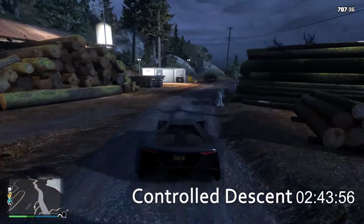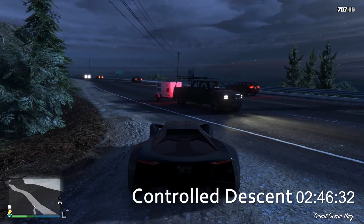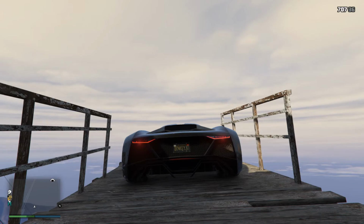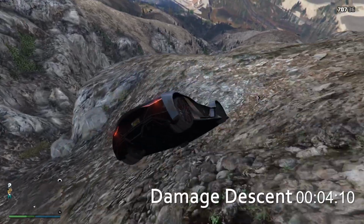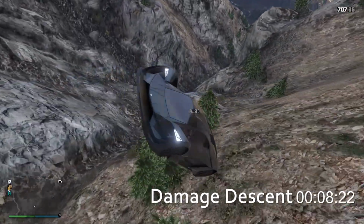But it's making a really good run downhill, and we end up at 2 minutes, 46 seconds. So let's go ahead and take the Tezeract back to the top of Mount Chiliad, where we waited for daylight before we began our damage descent. It's already a little bit muddy, a couple scratches here and there, but it's in great shape. Let's see what happens. Oh, it looks like we lost the windows somewhere.